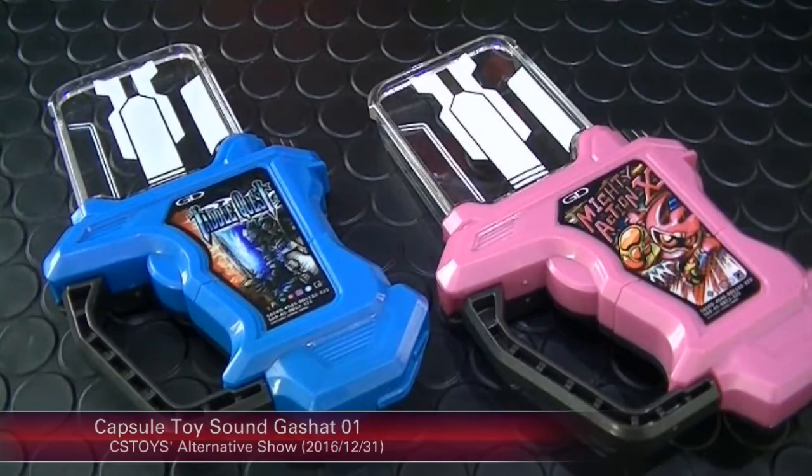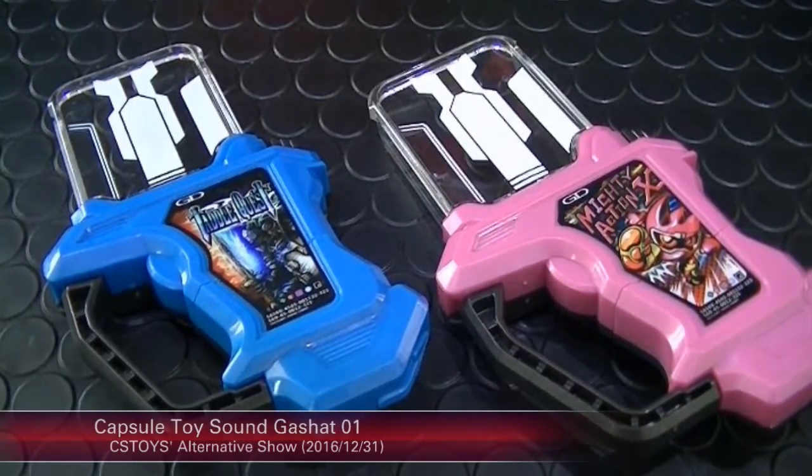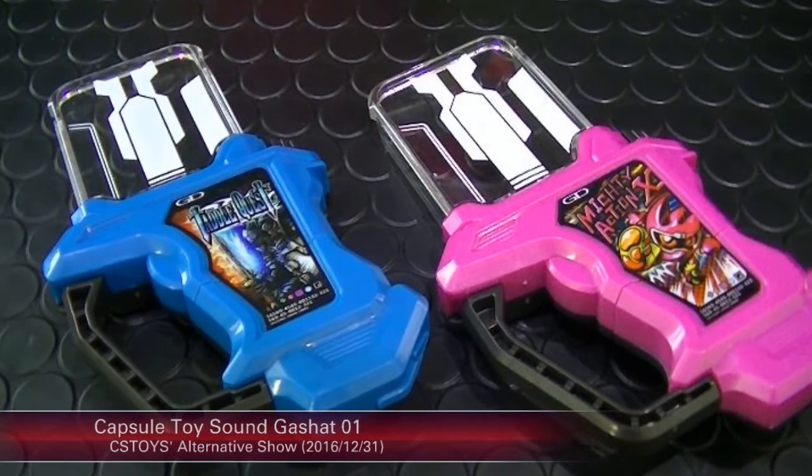Okay, and then we don't have much. Only have, what, 8 for each. Okay, so 8 for each. If you're interested in them, please take that, and we will continue to get this series. And then we already made an order of the Sound Gashat series, the capsule toy 02. And it should be coming soon in the next year. I mean 2017, earlier, January or February. I'm sure that's January, yes.